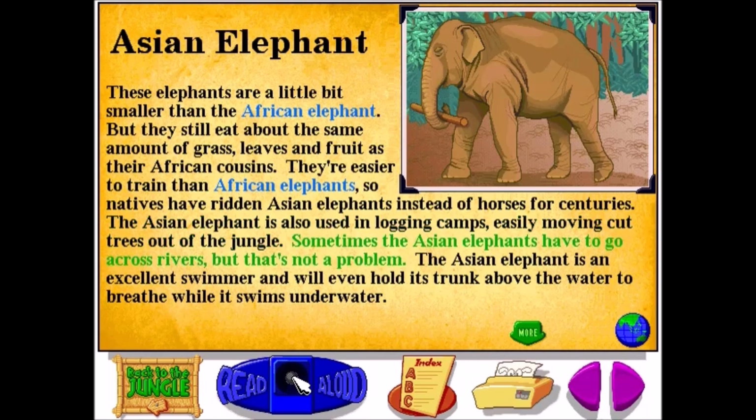Sometimes the Asian elephants have to go across rivers, but that's not a problem. The Asian elephant is an excellent swimmer and will even hold its trunk above the water to breathe while it swims underwater.